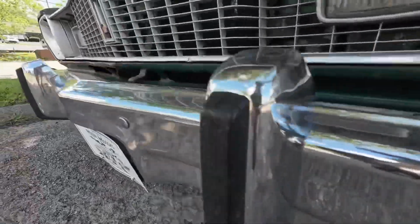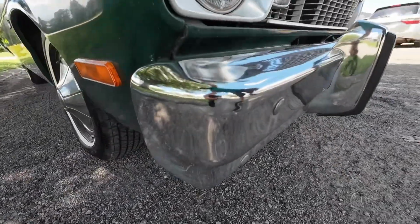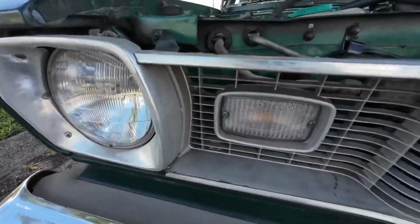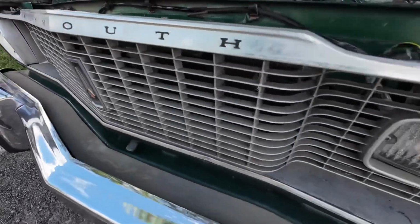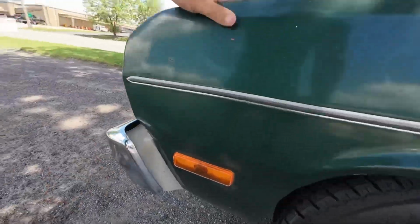Slight pitting on the front bumper. A little hazy trim. Down the side here.